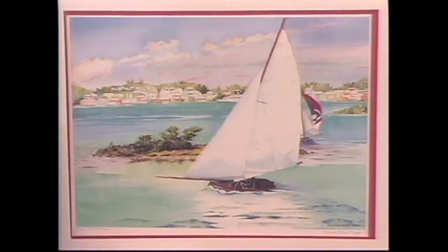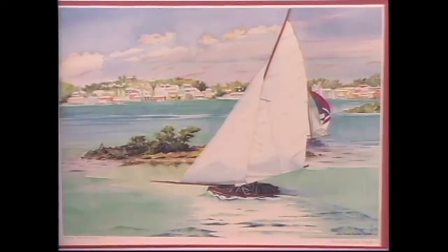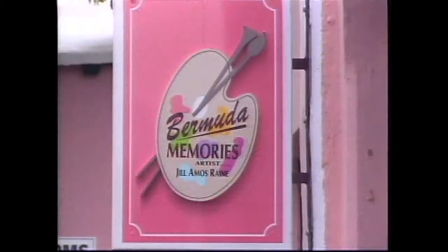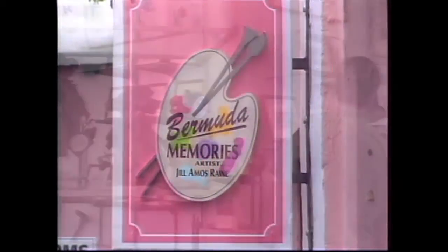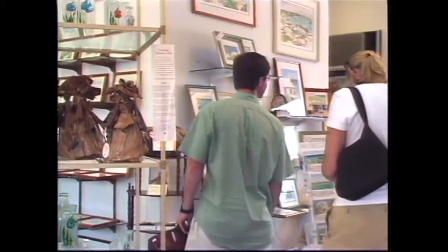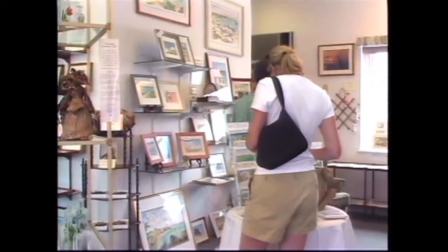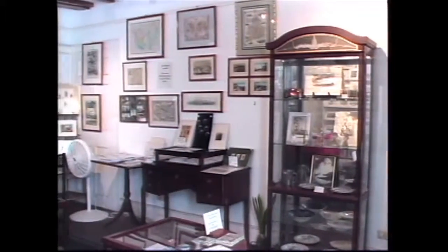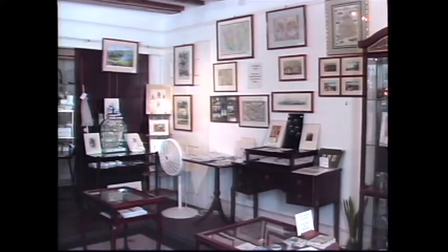Jill Amos Rain is one of Bermuda's foremost watercolorists, and Jill's limited edition prints have made her the island's most popular collectible artist. Jill has her own studio, Bermuda Memories, right here on the town square, and you'll often find her there signing her work. A few steps away is their sister shop, Bridge House Galleries, featuring local crafts, antiques, and fine gifts.